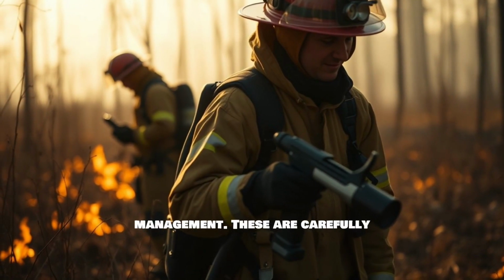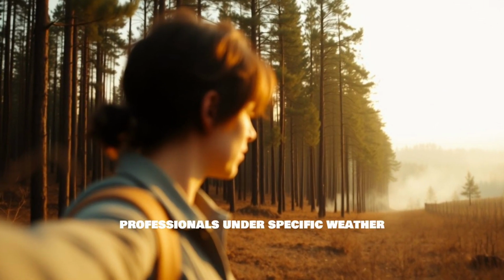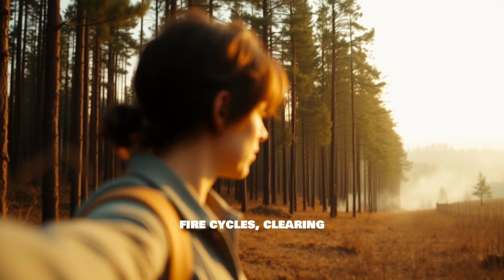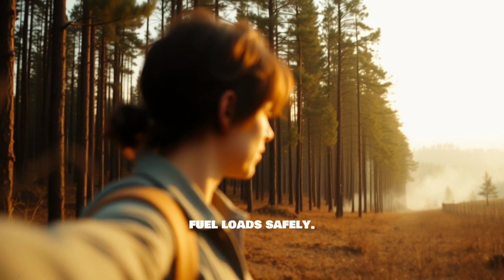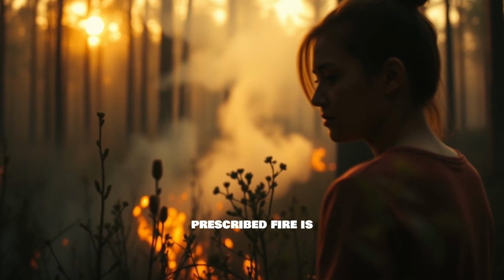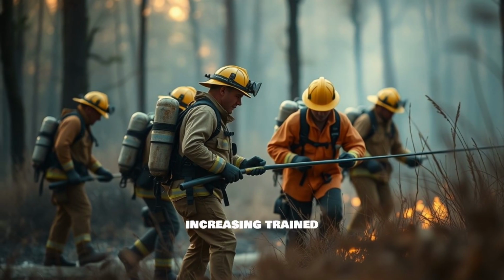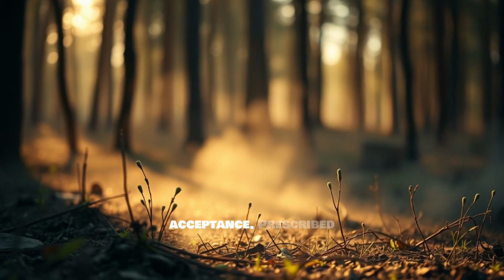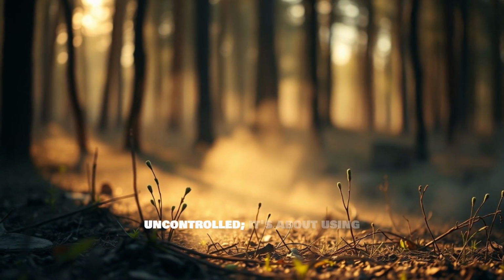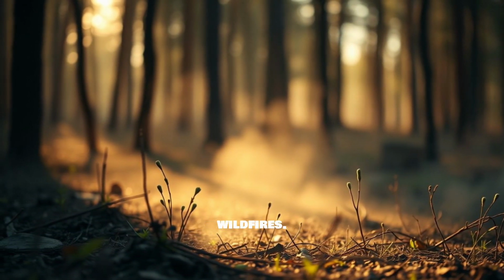These are carefully planned and executed fires set by trained professionals under specific weather conditions. Prescribed burns mimic natural fire cycles, clearing out undergrowth and reducing fuel loads safely. Expanding the use of prescribed fire is urgent. It requires overcoming regulatory hurdles, increasing trained personnel, and gaining public acceptance. Prescribed fire is not about letting forests burn uncontrolled. It's about using fire wisely to prevent catastrophic wildfires.